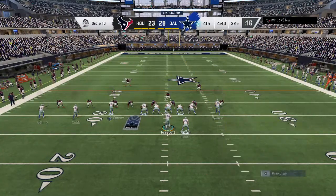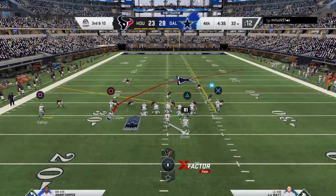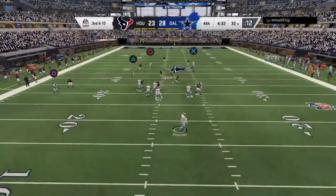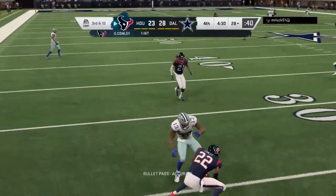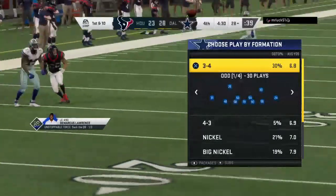Mike 37. There we go. 37 is the Mike. Mike 37. Gun. Here we go. They play fake to Elliott. Now Prescott. And look at this. They get the turnover they needed. It's intercepted. Picked up by Gary and Conley.